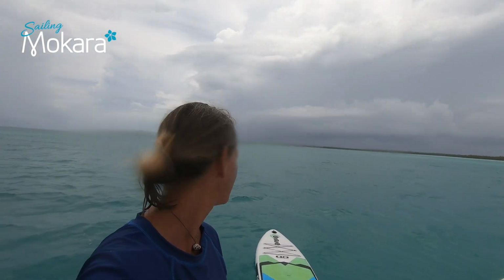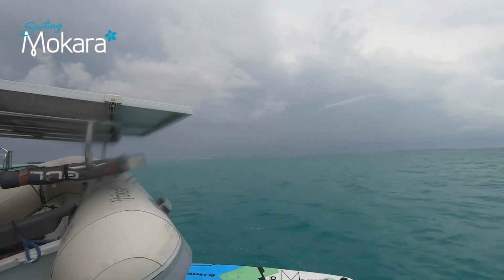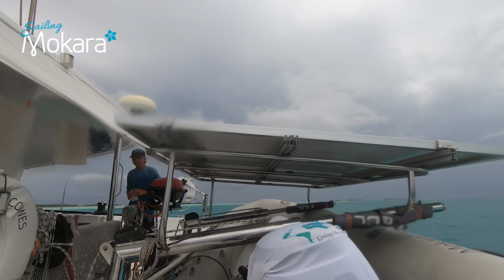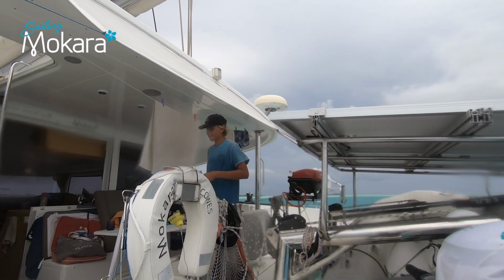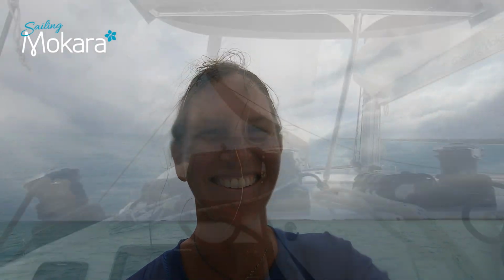We're back after our long paddleboard all the way down to that far island down there. How was that, Dill? Epic. Epic is the word. But we made it home safely. Yahoo!